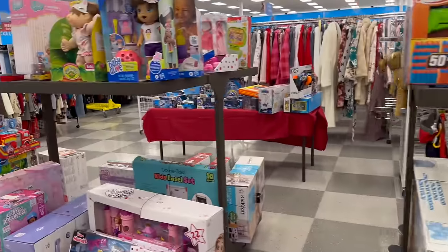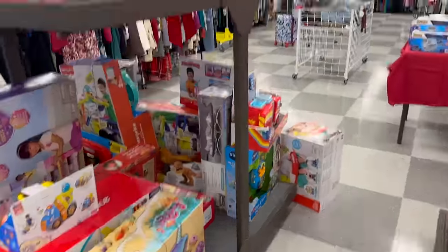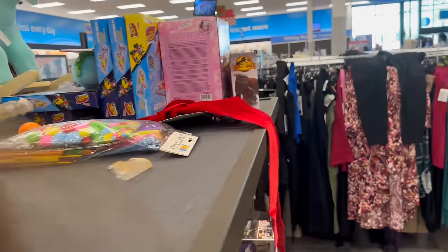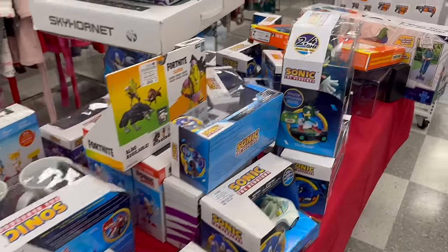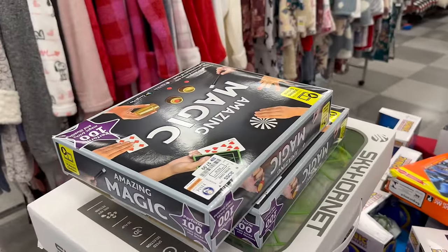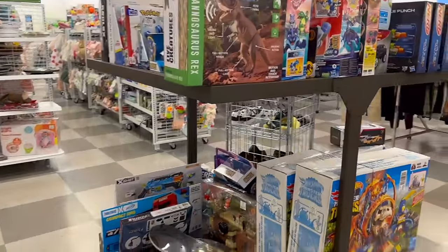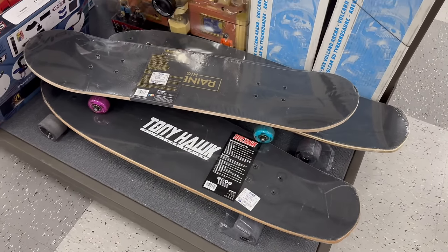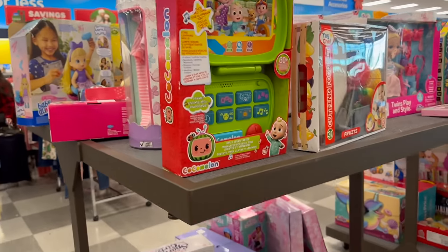They did have a small little toy section in the middle between the clothes and the jackets, and they did have some good things, but I don't know, guys. The selection was not there as much as it was at Burlington. One of the tables had a lot of Sonic the Hedgehog stuff and some magic making kits, which I didn't see over at Burlington. So if you need that, definitely go there. But one of the best things were these $19.99 skateboards, Rainbow High Doll, and Tony Hawk.